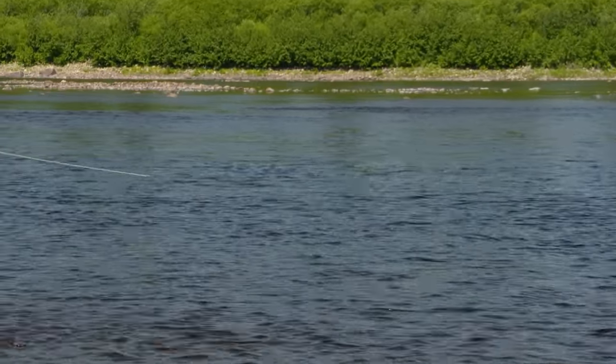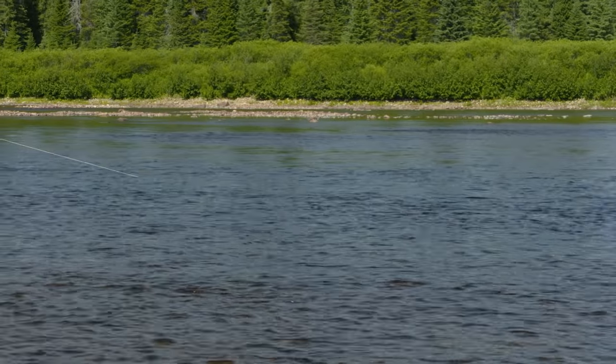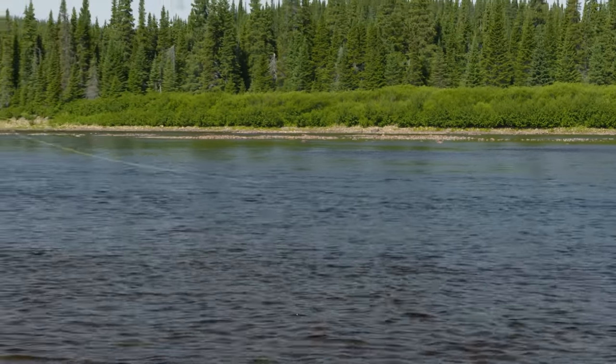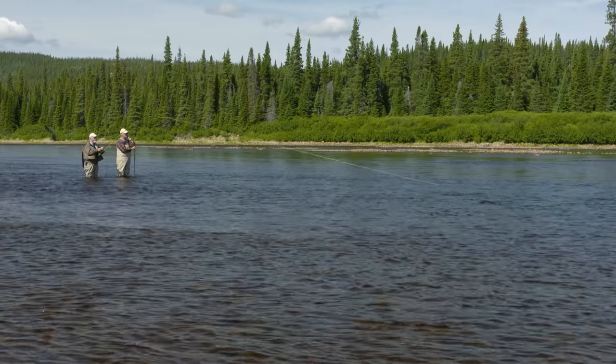Now, what happened was we had the strike at first. And Humphrey says, rest the pool, which means just give him a second to get back into position. And that's what he did. He settled back down, and then the very next cast, I was able to take him.